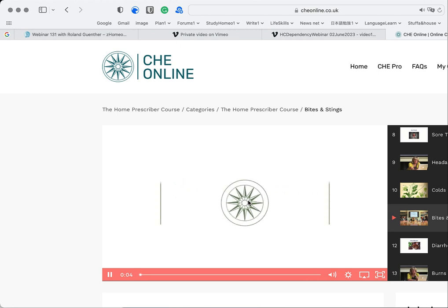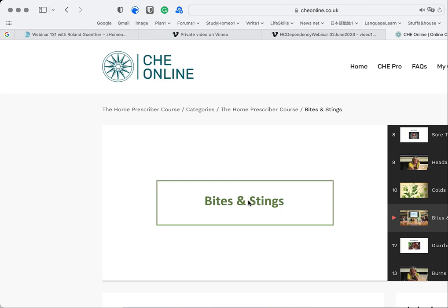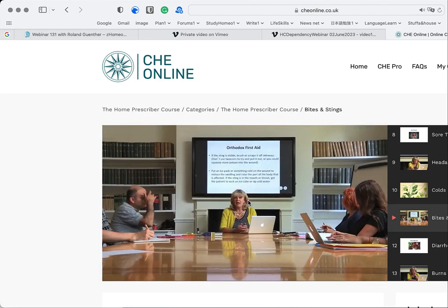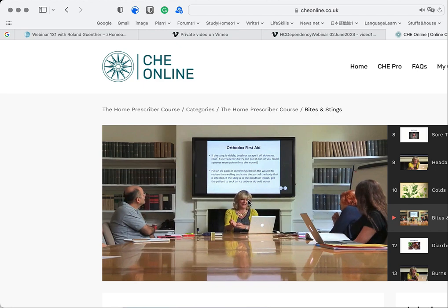We're starting next session, next is bites and stings. So again, we're going to look at the orthodox first aid for bites and stings. And according to St John Ambulance, if the sting is visible, brush or scrape it off sideways. Don't use tweezers to try and pull it out, or you might squeeze more poison into the wound. Put an ice pack or something cold on the wound to reduce the swelling. That's the same again. Raise the part of the body that is affected.